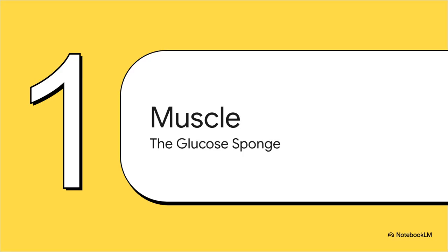Okay, so if high insulin is the big problem here, then we've got to ask, where is all that blood sugar, that glucose, actually going? I mean, it has to go somewhere, right? And the answer? Well, it's probably going to surprise you.